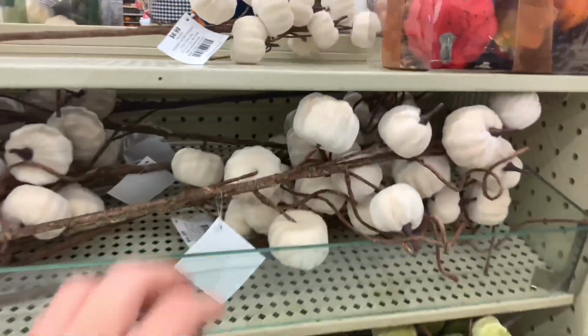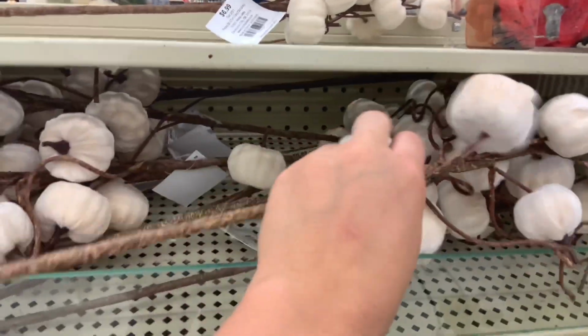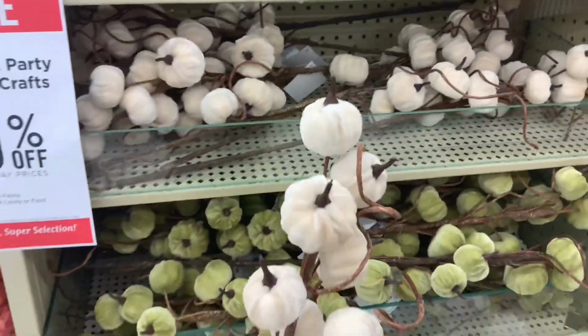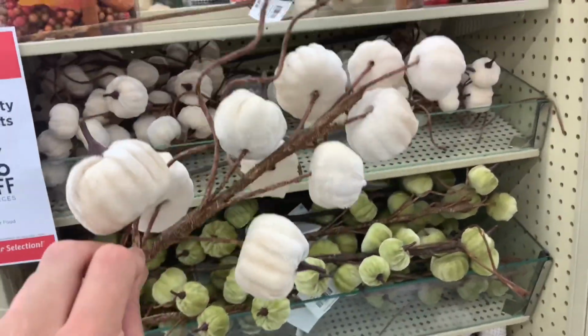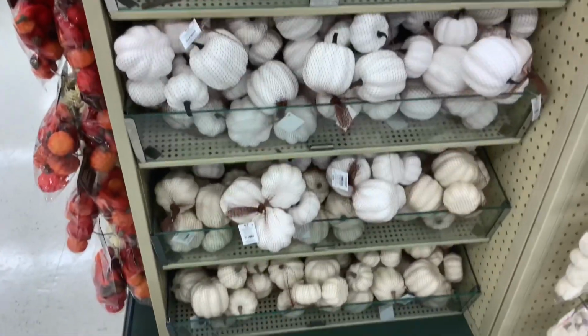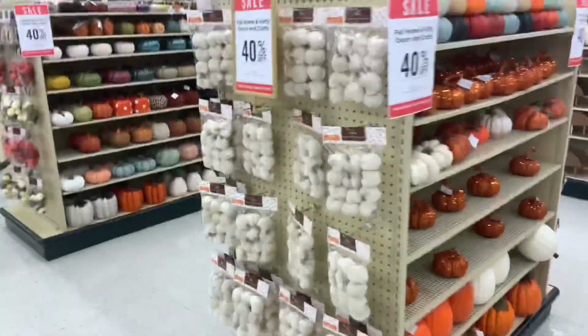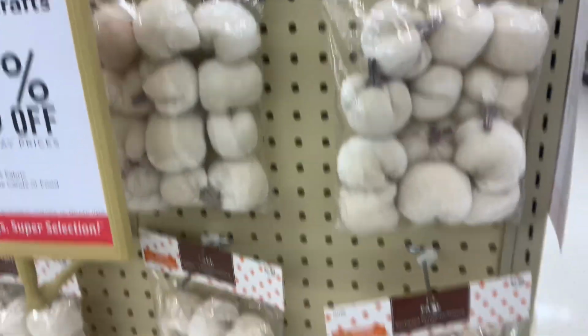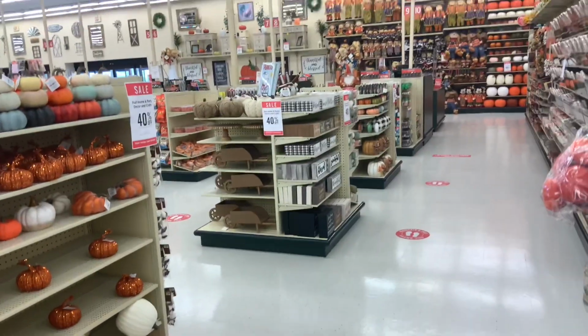Okay, how cute are these velvet white pumpkins? I am so in love with that white vase. Just to put him in there, this would be perfect. And these white pumpkins are so cute for everything. I also have these ones that are $7.99. Velvet is so in this season, I think, this year. So definitely love them. But look at everything they have.